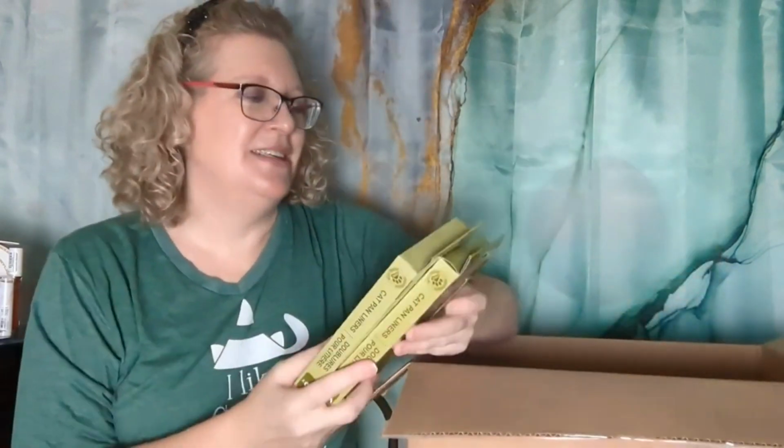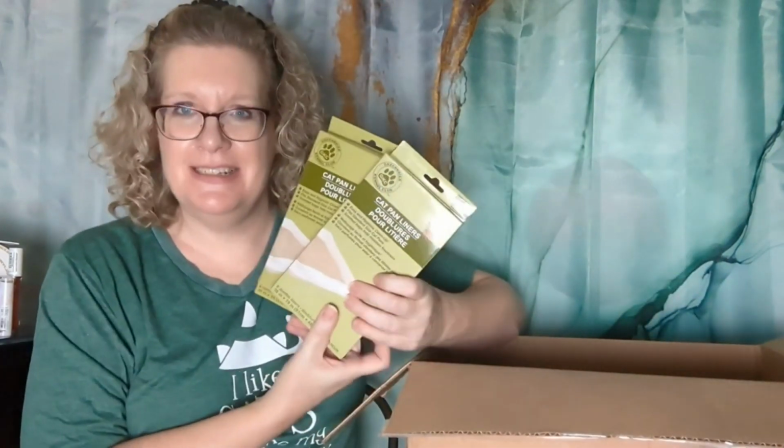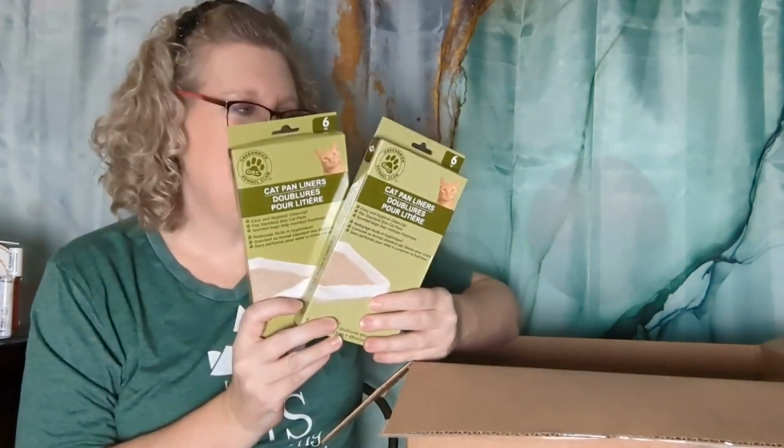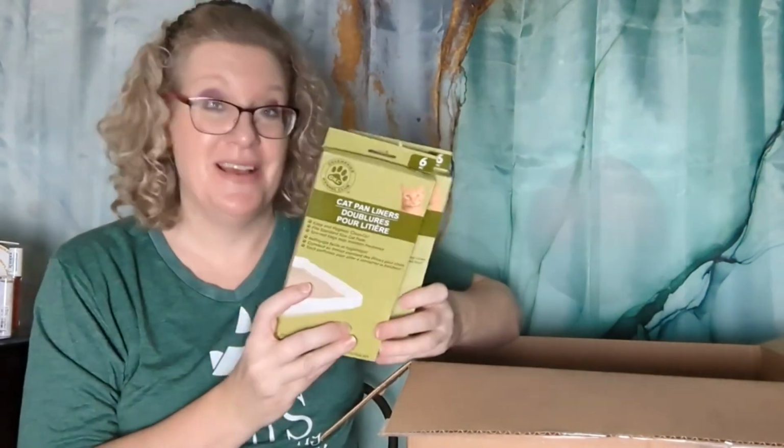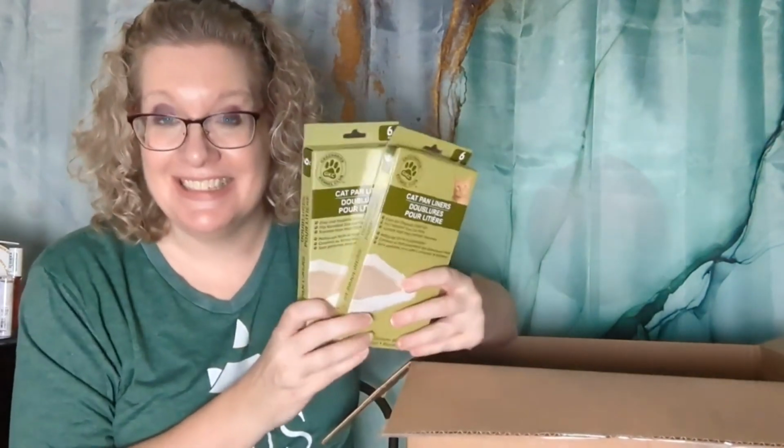I'm going to save this one to last. She even thought about my little feline friends and got some cat pan liners. These are great. 12 cat pan liners. My husband will thank you because he's the one that usually goes and takes care of all this kind of stuff.